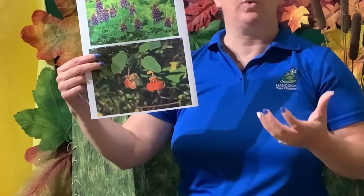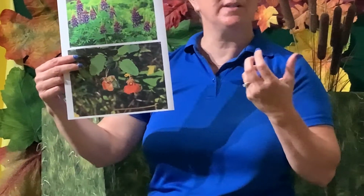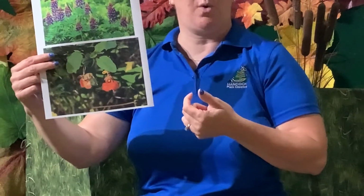So we have this throughout our parks. They're a part of the touch-me-not family. So like the name implies, if you touch it, the seeds will go. Another neat fact about them is they're usually found around poison ivy. So it's said if you get into poison ivy, this is a plant that you kind of want to rub on you to help get rid of those oils.